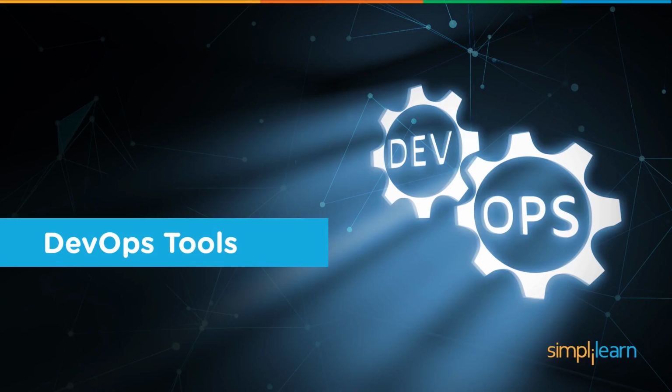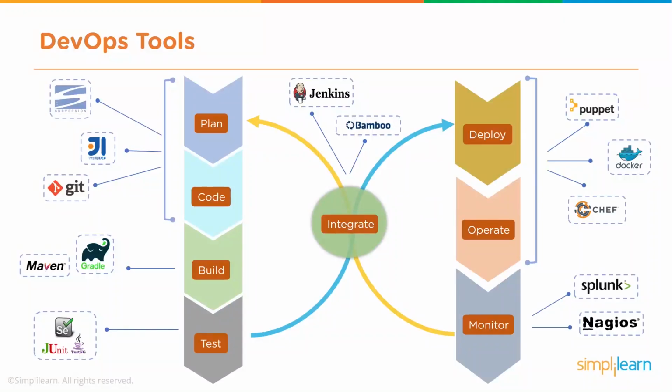So let's step through some of those tools that we have in the DevOps environment. So here we have a breakdown of the DevOps tools that we have. And again, one of the things I want to point out is that these tools are open source tools.